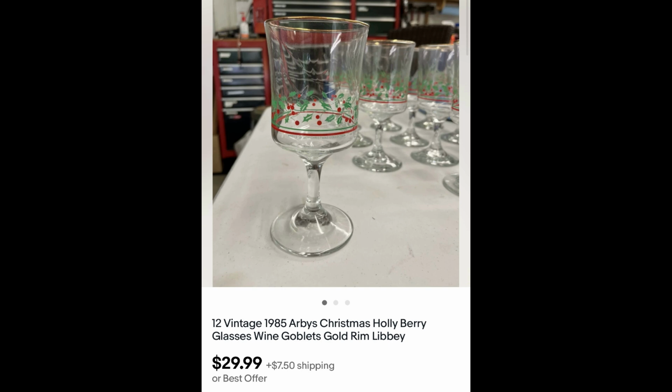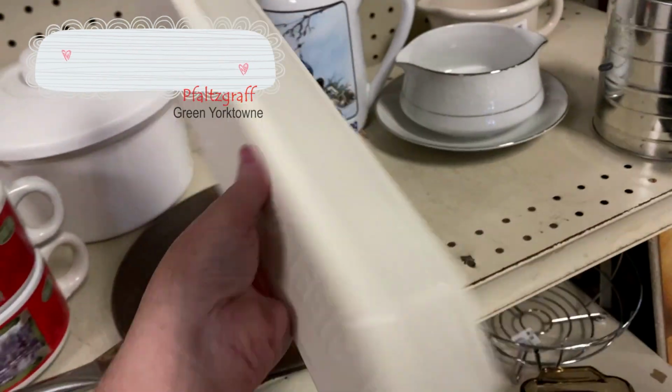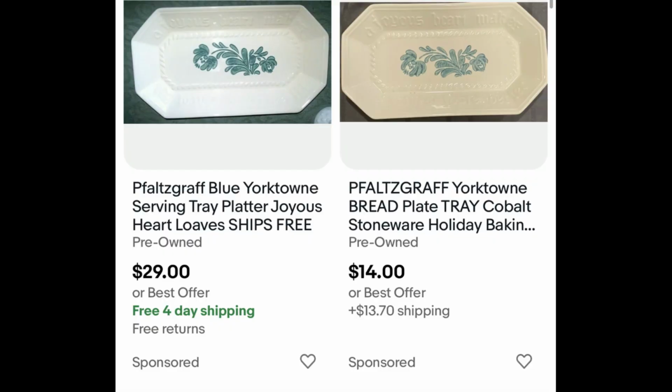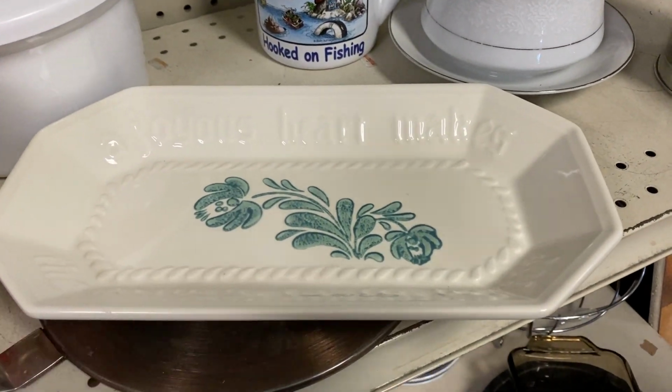So why am I telling you this? Because they're quite common, and I would pass these up. I mean, 12 of them for $29.99? Absolutely not worth the time and the packing materials. So that's my take on it, and that's why I pass these up more often than not. And this Fallsgraf platter, it's the Yorktown in green. The sold comps range from $14 to $29, the $29 being with free ship, and I figure shipping is going to be about $12 on this. So on this one, I decided to pass.